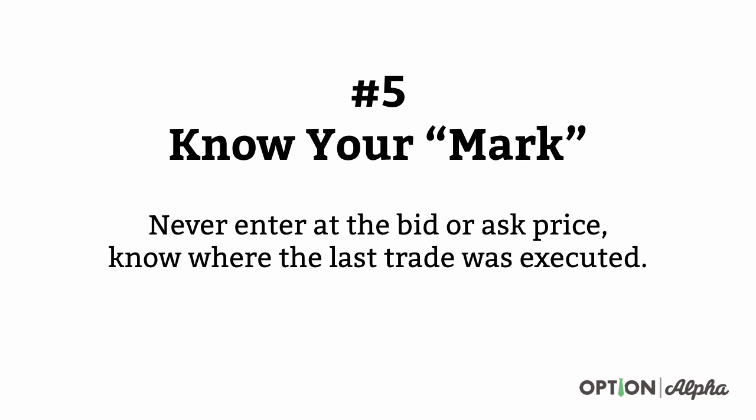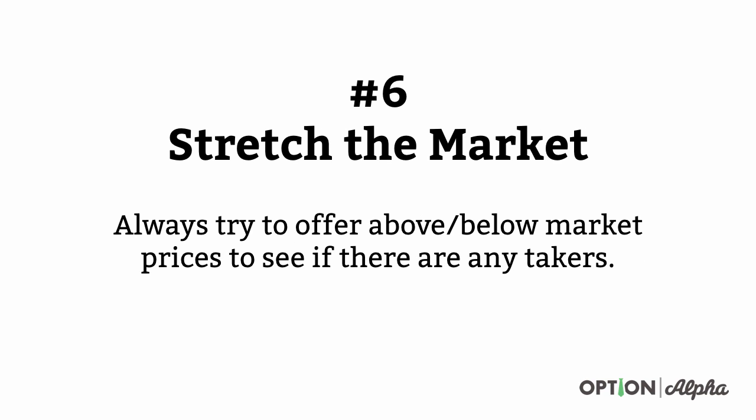But then number 2 is make sure that you know where the last market price was, the last price that was traded. So for example, if you're looking at a stock and the bid-ask spread was 115 to 120, that means that the last price may have been 116 or 117, somewhere in between the bid and the ask. So just know where that mark is. It'll help reduce some of the slippage that you might otherwise have when entering some trades.